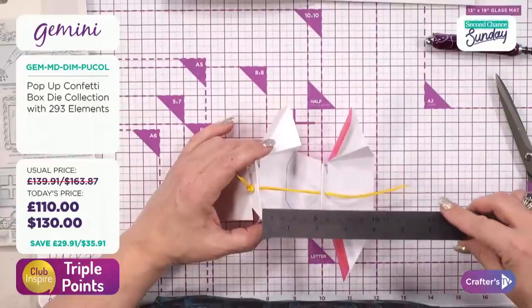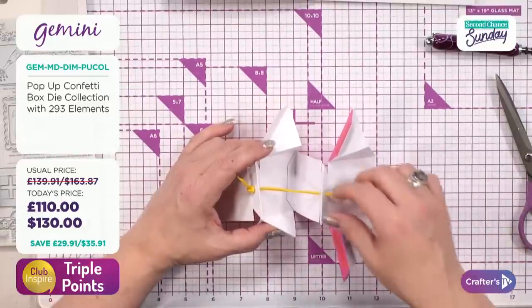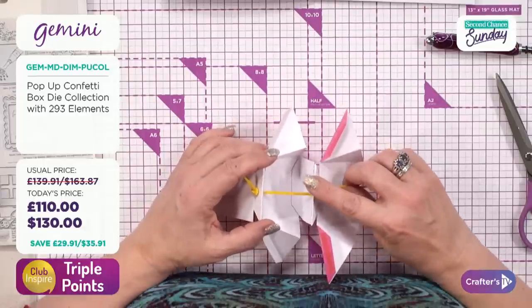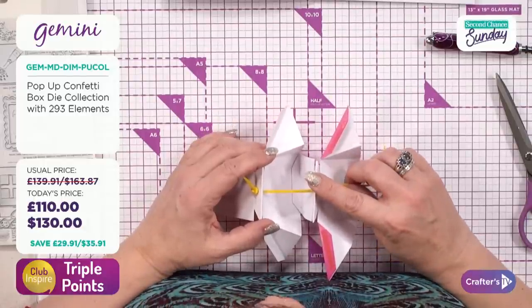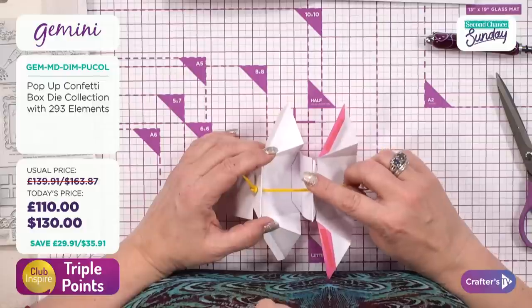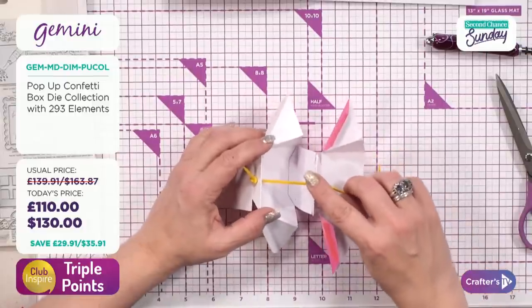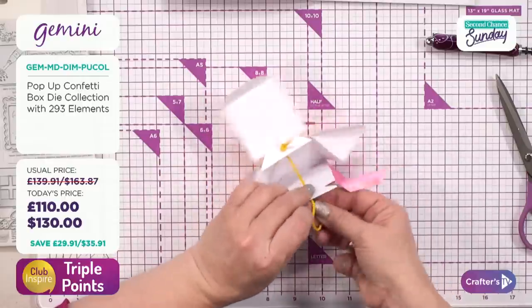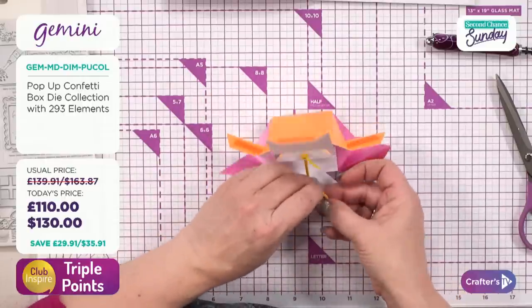So now, before I actually tie my knot in, I'm just going to see if that is 2.5 centimetres. Take my ruler, a little bit big. So I'll tell you what I'm going to do. I'm going to pull it a little bit tighter. That'll be about right, won't it? And Debbie's just checking, 2.5 centimetres. I was going to put 2.5 inches, and I'm thinking, no, that's a bit big. In a bigger box, I think. That's a bit on the big side. We don't want it to be that size at all.